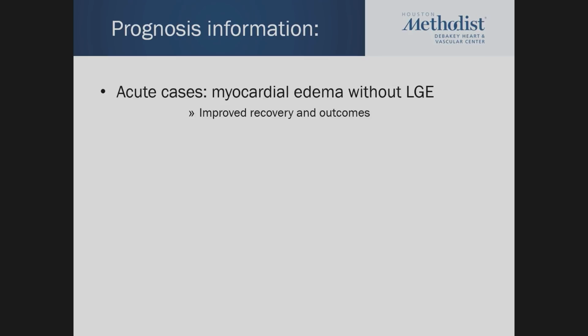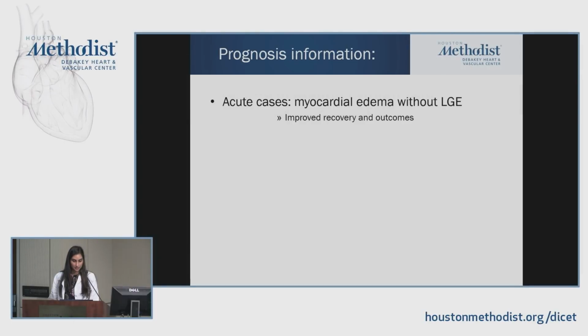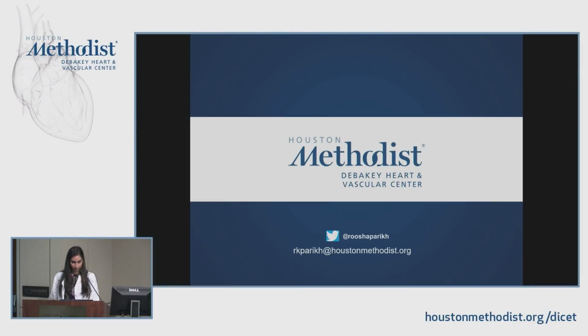So CMR also gives us prognosis information. In acute cases, sometimes there is myocardial edema without LGE, and in these cases the patients have improved recovery and outcomes. Any questions?